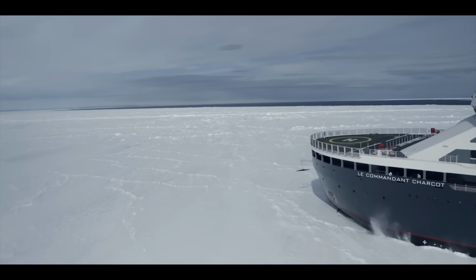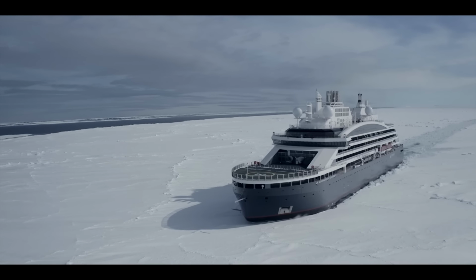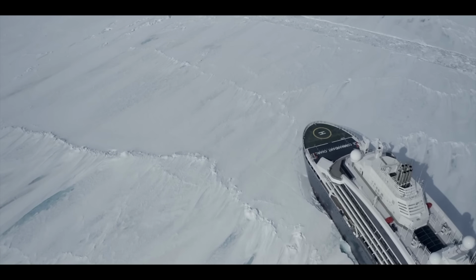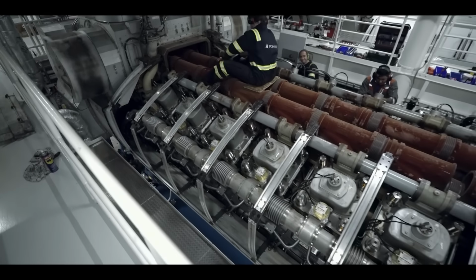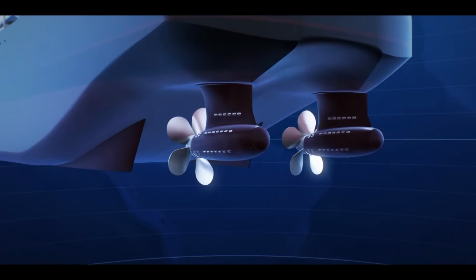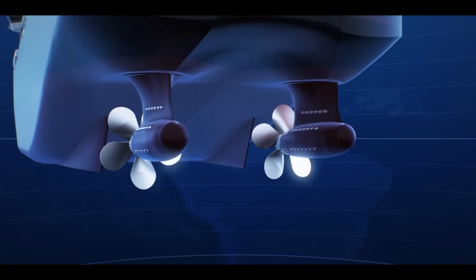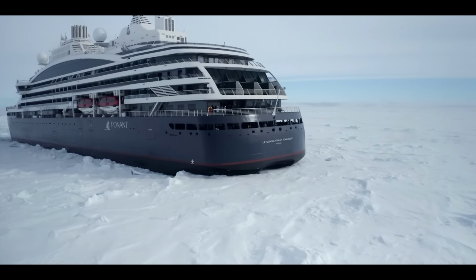Charcot would have loved this ship. It would have been his dream come true. Gas propulsion, ice-breaking capabilities, and top-notch science facilities. We put all of that together, and it worked really well. The passengers are happy, and so are the scientists. And the crew are all incredibly proud to cruise on this amazing vessel. It's a tremendous achievement.